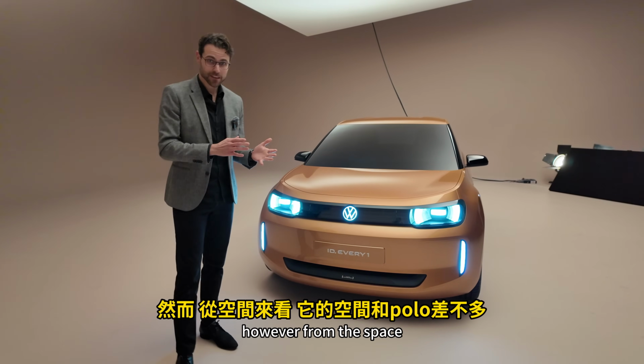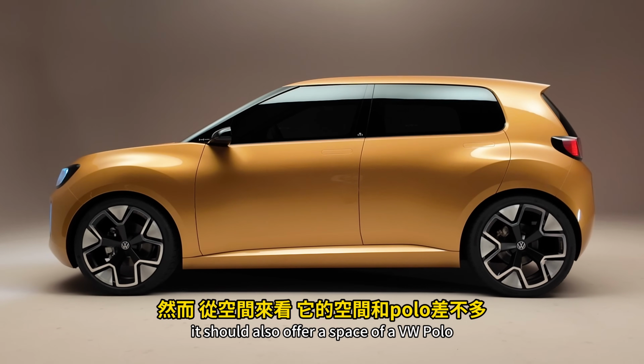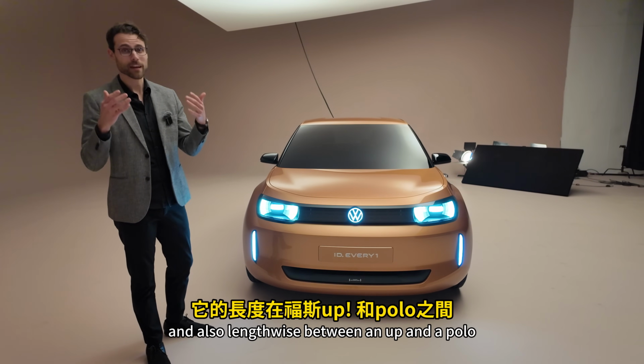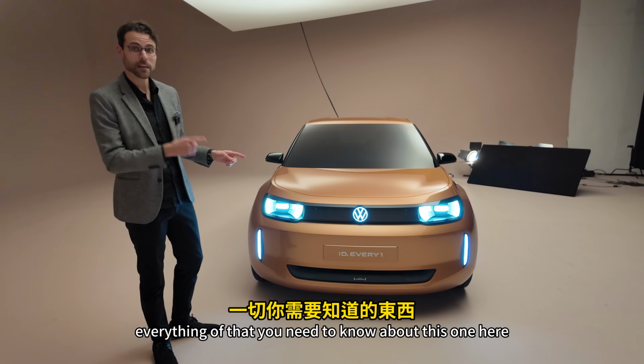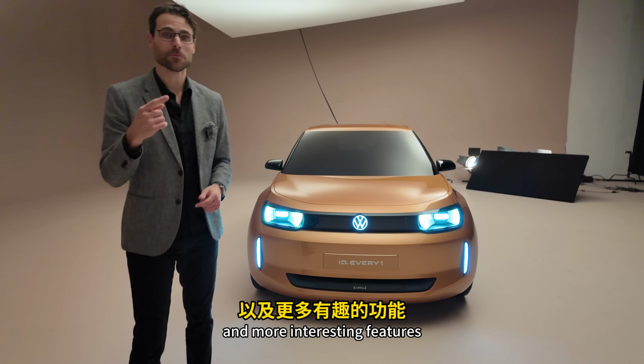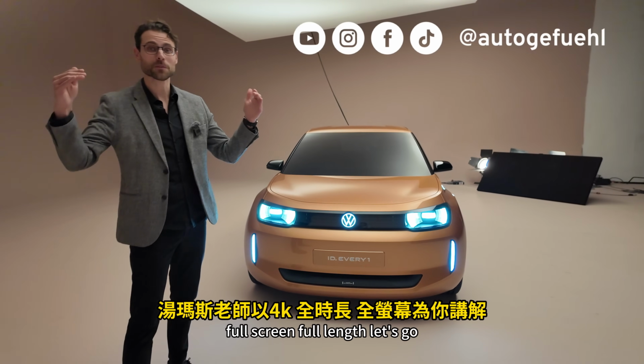However, from the space, it should also offer the space of a VW Polo, and lengthwise it's between an Up and a Polo. Everything you need to know about this one here. Even, for example, there's Rivian inside, and more interesting features with Thomas and Autogefühl in 4K, full screen, full length.